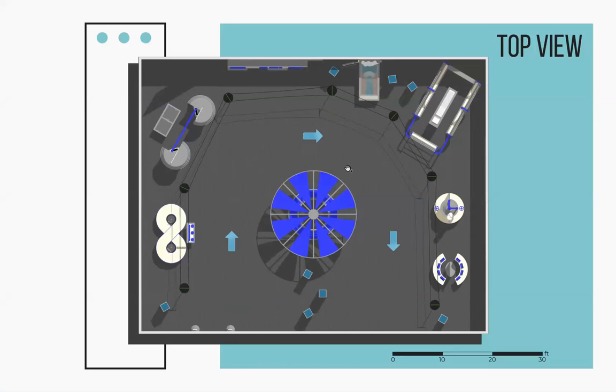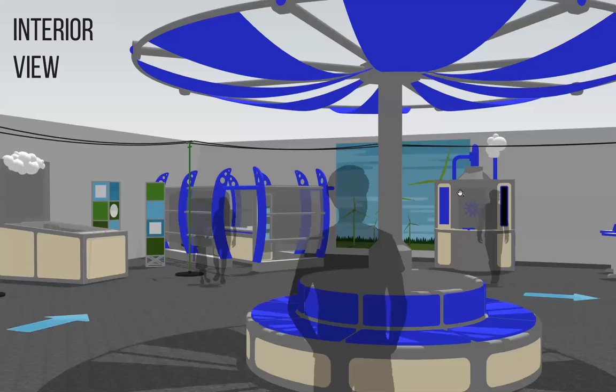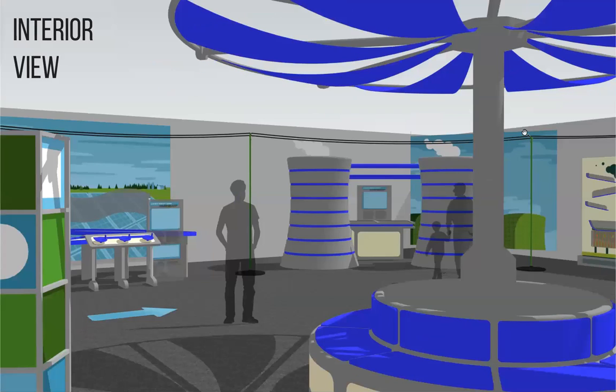Again, just a semicircular flow, fairly straightforward, keeping the seating central so that if parents need to sit down, they can see wherever their kids are in the exhibit. Entry view for that. An interior view focusing on the left side of the room. And a view focusing on the right side of the room.